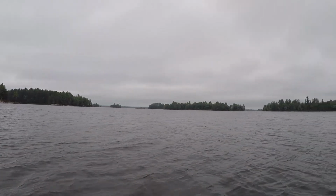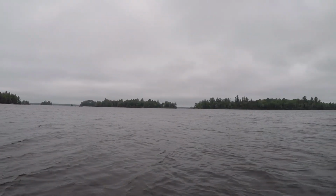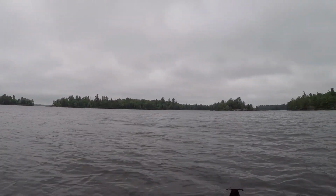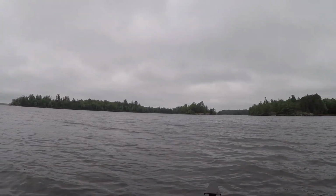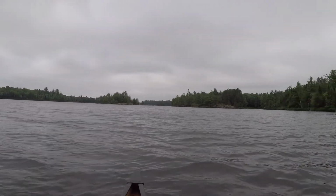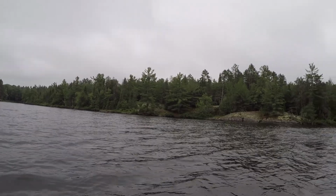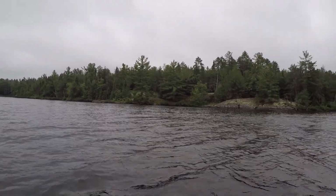We've just been making our way down the west arm. We've been out for a couple hours now, tucking in through the islands. A little bit of a view of Nipissing to the left, but so far this is mainly what we're seeing. Just following the shoreline to find a campsite for tonight.